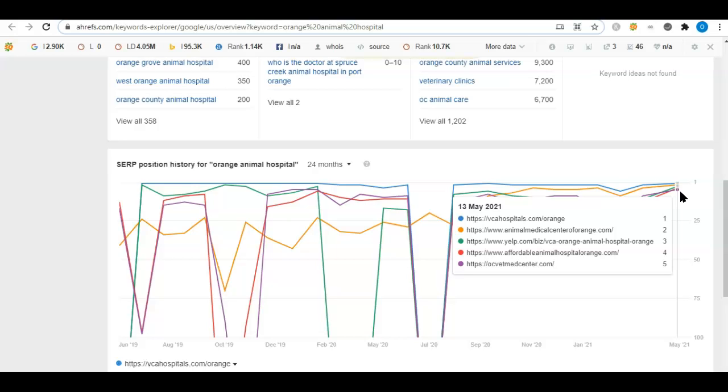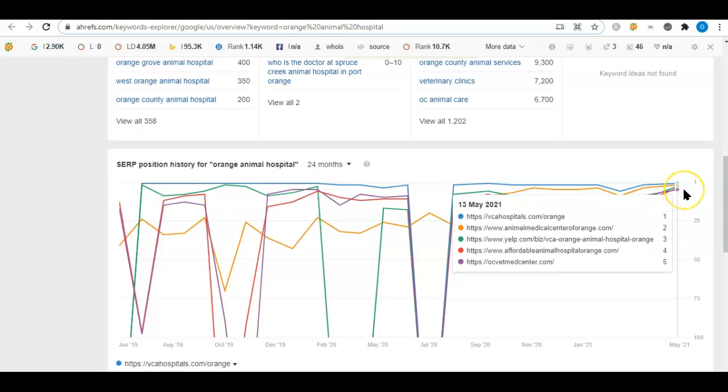VCA hospitals is showing up number 1. They are a larger company, they go around and they buy small mom and pop shop type veterinary hospitals and they rebrand them under their own name. I have feelings personally about that particular method of doing business because I really love mom and pop shops. And so it's sort of a little battle I'm working on, getting mom and pop shops more businesses so that they don't have to resort to selling their business to a place like VCA hospitals.